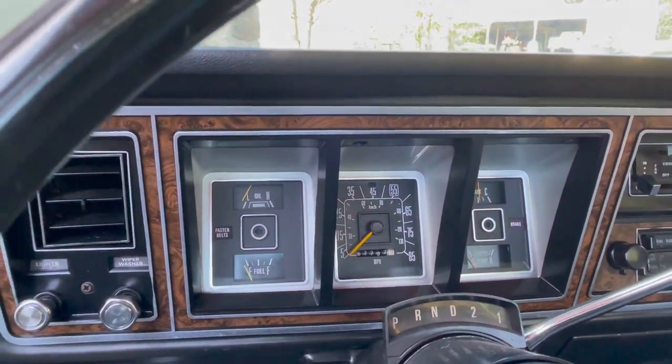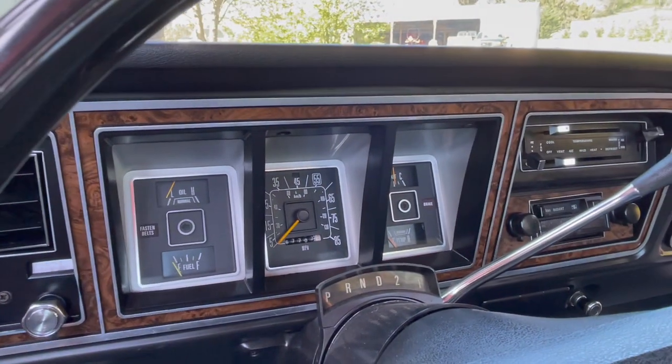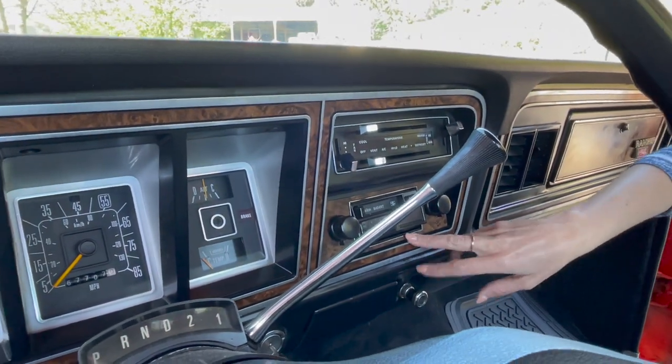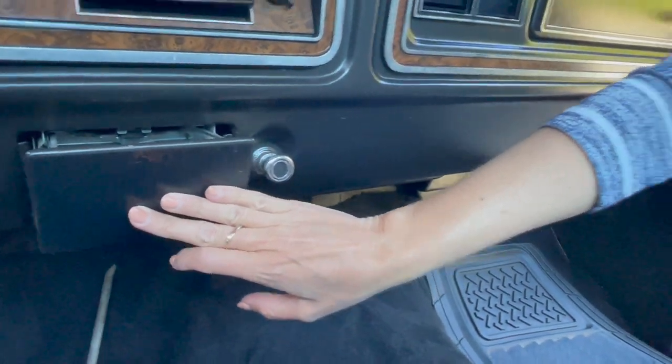And it has the really nice wood grain trim. The instrument cluster is in really good shape. It does have AC, but the AC doesn't work. Clarion radio, that does work. And then everything's just clean in here.